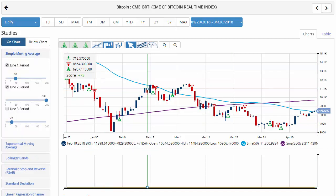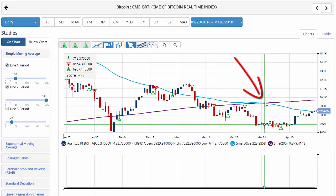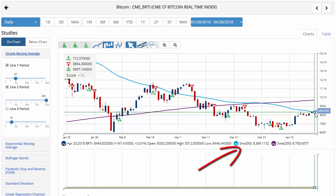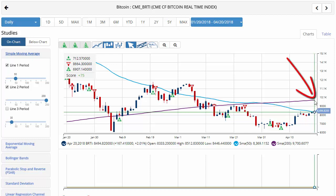I'm going to turn on simple moving averages here. Remember, we had this death cross back here where the 50-day crossed below the 200-day. But I wanted to point out that today it's trading back above its 50-day moving average, which stands at 8,369.11. So our key level to watch will be 8,504.33. A move above that level would issue a green weekly trade triangle indicating a move back to a long position for Bitcoin. However, me personally, I would like to see it trade above its 200-day moving average, which stands at 9,700, to really believe that the trend is over and that we're heading higher in a bull market for Bitcoin.